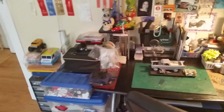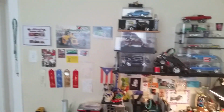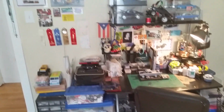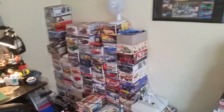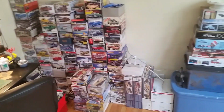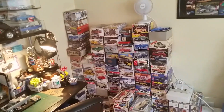Well, as you can see, here is the new space, chicken grease garage. I like it. It's very roomy. I can get more added to my stash. I couldn't do anything like that before because I had no room. So now that I have room, there might be a couple more additions added to my collection.